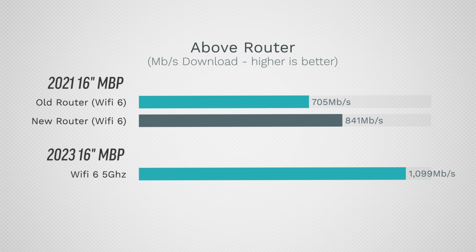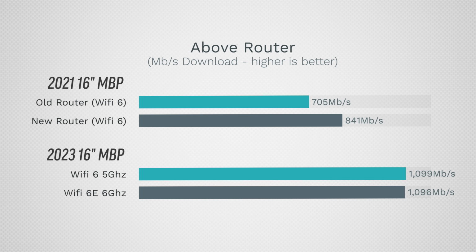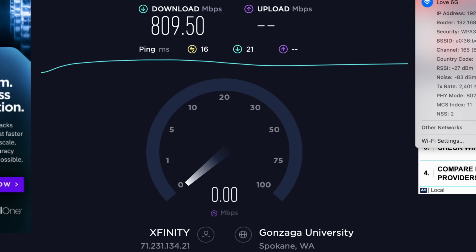Switching over to the 6 gigahertz band, I got 1,096, slightly slower, but still my full rated speed. And this is where I noticed the first issue. Even though we hit that peak of 1,096, the speed didn't stay there. It ramped up to that and then it slowed down, finishing at about 800 megabit per second, where with Wi-Fi 5, it was consistently fast.